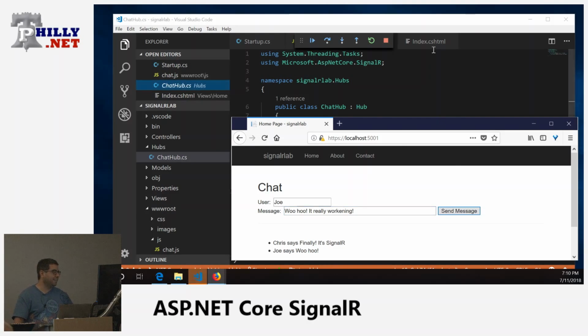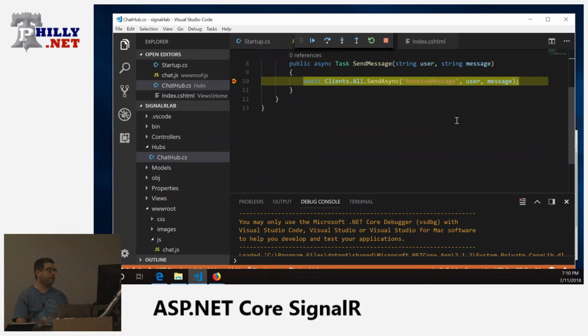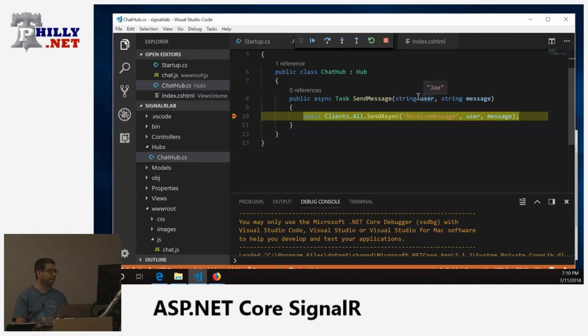And we send it, and Visual Studio Code breakpoints. Remember this lightweight editor that isn't a replacement for Visual Studio. It breakpoints, and I can come here and look at what came in. And I can see that I'm about to call out to receive message.